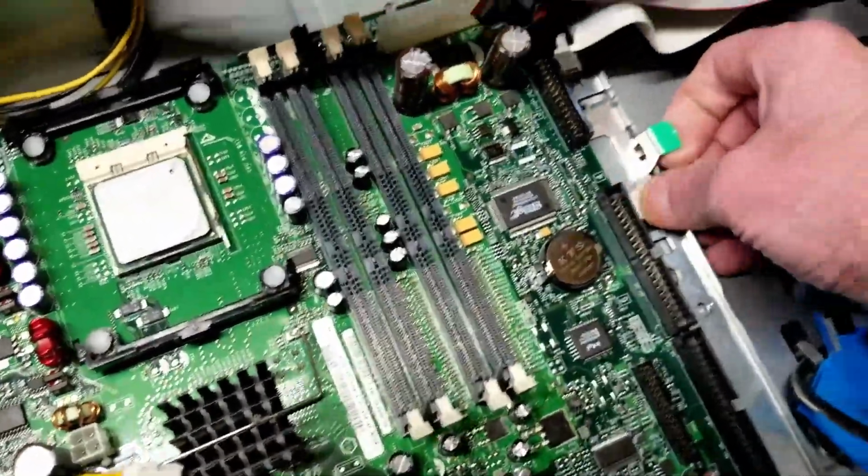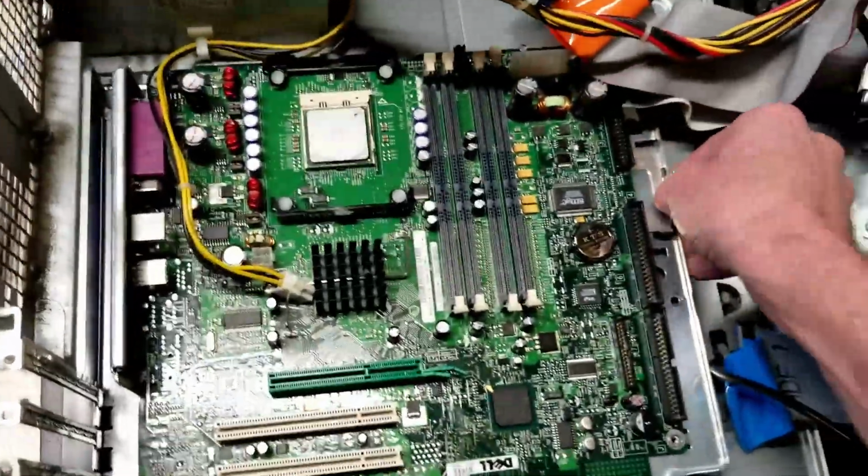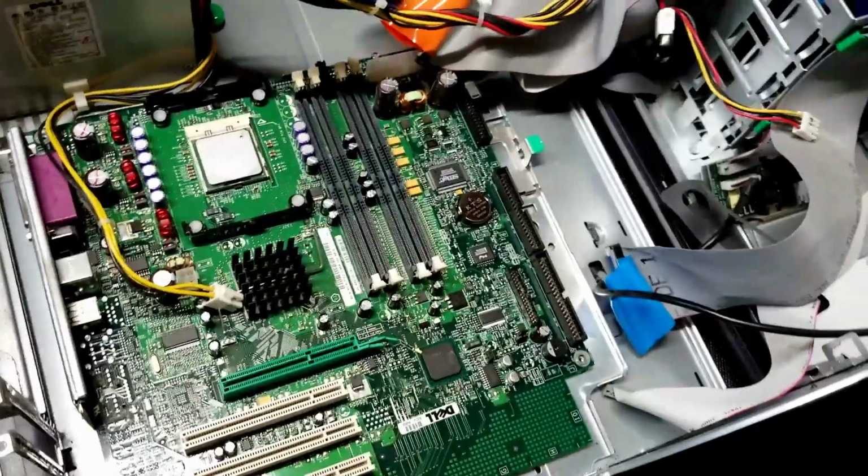Yep, lift this little green tab and pull back, and then the whole motherboard comes loose. Look at that. That's interesting. Never seen that before.